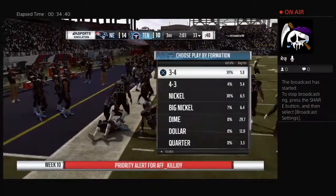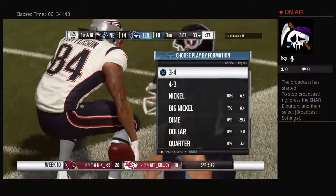It's past the deadline. Return that time. 18 yards. And the offense will take over.